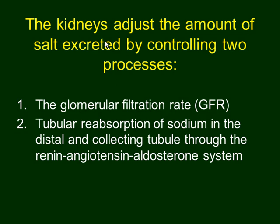All right, the kidney is adjusted to the amount of salt secreted by two processes, the GFR. If you want to retain more salt, what would you do to your GFR? Would you increase the filtration rate or decrease the filtration rate? If you want to retain more salt, you decrease it. If you decrease the filtration rate, what do you do to the speed of the fluid moving through the kidney? You slow it, giving you more time to do what to chemicals you want? Reabsorb. The slower the fluid moves through the kidneys, the more you reabsorb. Same with water. The slower it moves through, the more water you reabsorb, which makes your urine more concentrated.